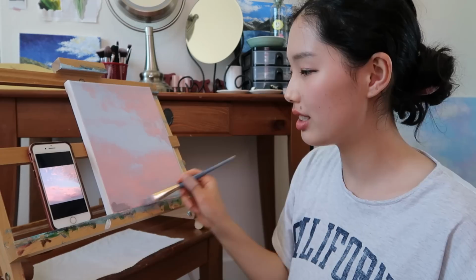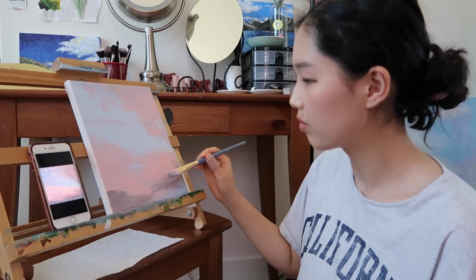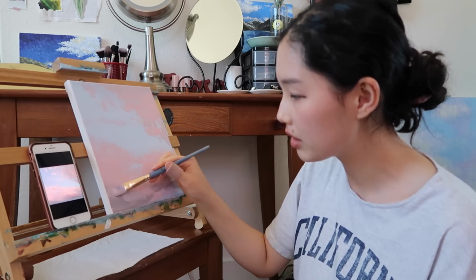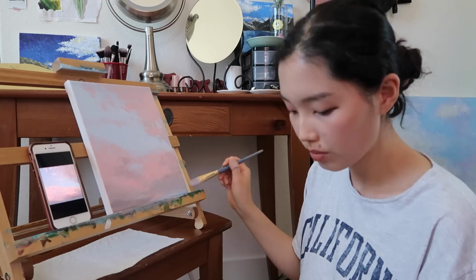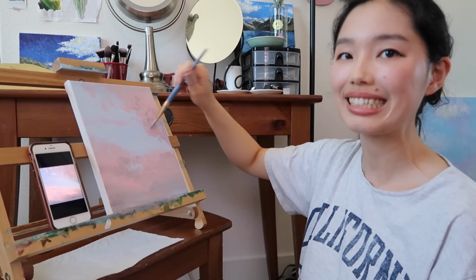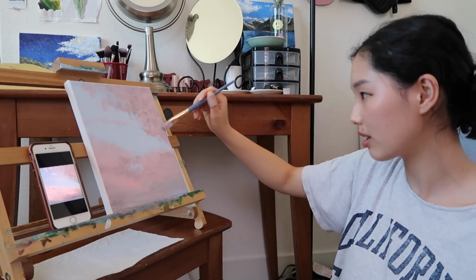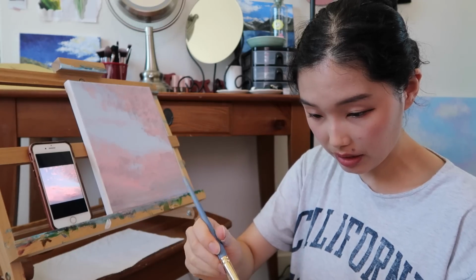Am I good? You see that? Then over here a little bit. And then with a kind of wet brush, not too wet, but just a little damp, I'm blending the colors together. I love the fact that when you're done with this, you just have a painting. Like, you made that. That's your creation. That's your baby. Now I'm going to go in with a lighter color. This needs a bright pink color.